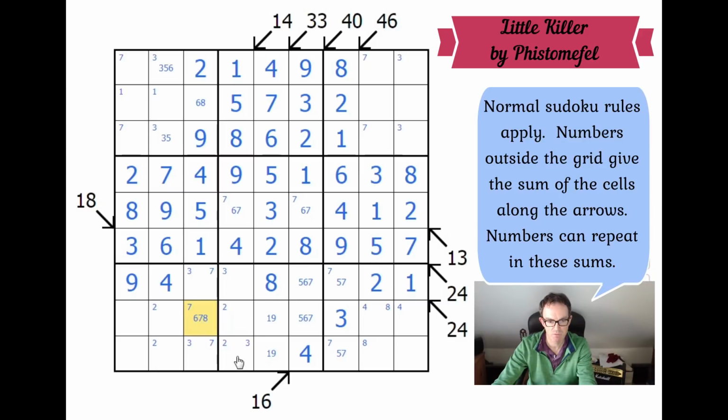So for 6, 7 or 8, this square has to be... it can't be a 5, so this can't be a 6. It can't be a 7 because the 4 would have to go here. So this square can only be an 8. And these two squares, therefore, are a 3, 7 pair. This is an 8 down here.